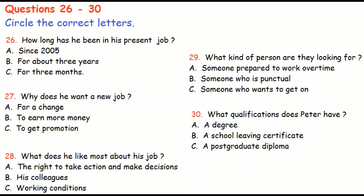The other people are great. There's a good cooperative atmosphere. I mean, among the staff, and compared to other companies, the conditions are great. I mean, the office itself and the working conditions.